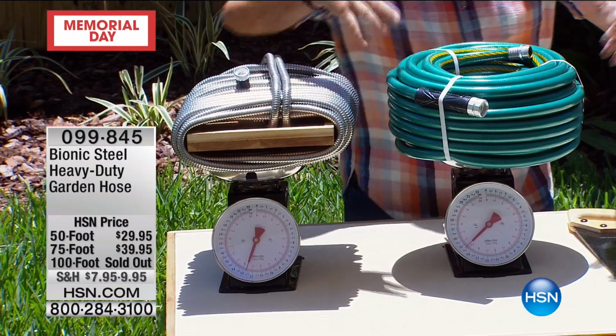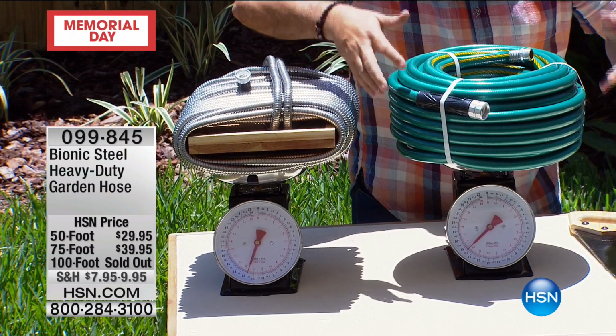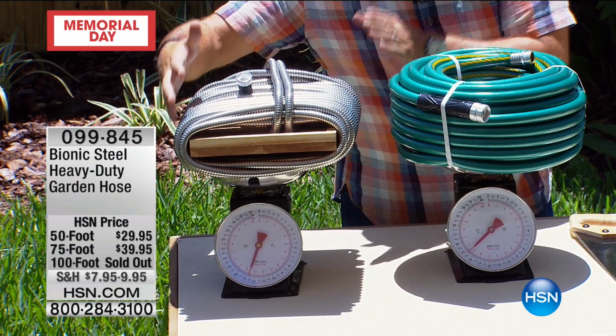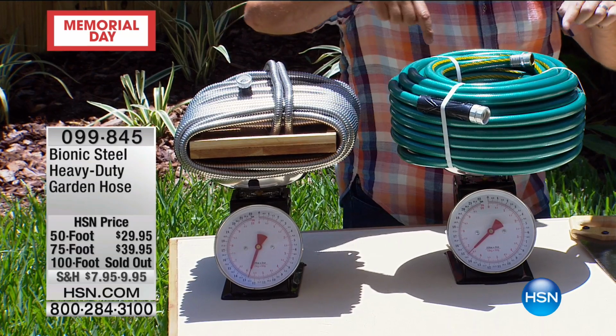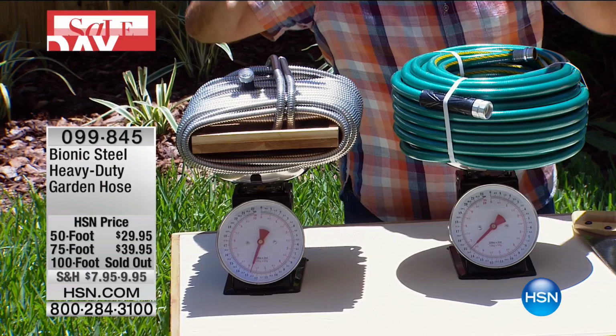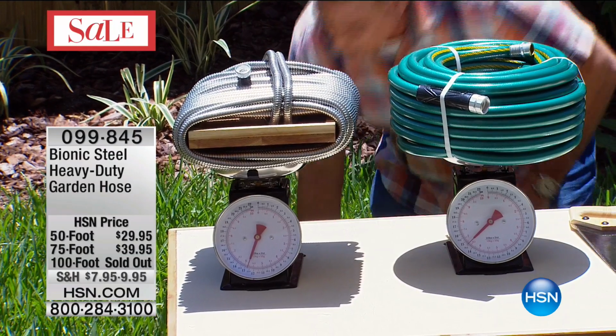Okay, now take a look at this right here. This is 2 hoses. This is obviously your rubber hose that most of us have tried and used for years and years, and this is the stainless steel Bionic hose over here. Look at the difference in weight between these. It's almost 3 pounds difference between one and the other, but they're both 100 feet in length.